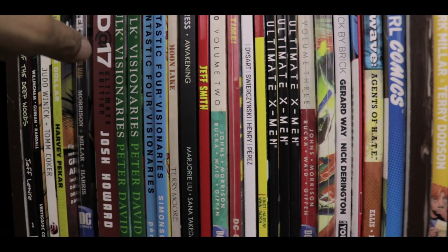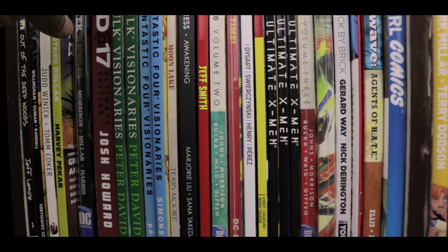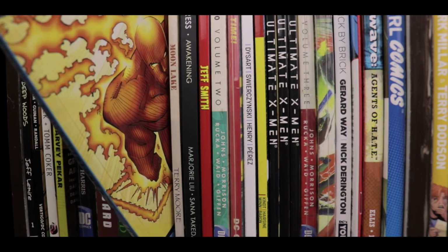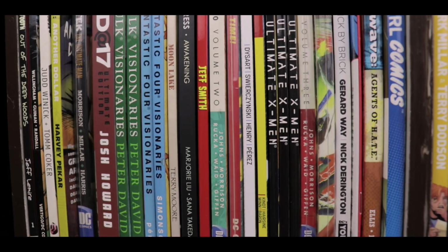I like Peter David's Hulk stories and would be interested in reading more, but I'm just not seeking out the others. Fantastic Four Visionaries, Walter Simonson, and Fantastic Four Visionaries, George Perez, volumes 1 in the case of Perez and 3 in the case of Simonson, again picked up from bookstore sales. I enjoy them, not really something I want to pursue.